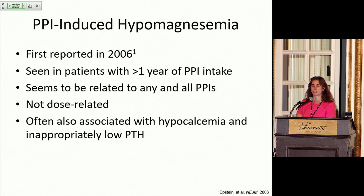So PPI-induced hypomagnesemia was first reported in 2006 in the New England Journal. Seen in patients usually who have greater than 1 year of proton pump inhibitor intake, although it can be 8 to 10 years, it can be quite a long time after. Seems to be related to any and all PPIs, does not seem to be dose related, so not the kind of thing where you can just taper them onto a lower dose and it goes away. It's often also associated with hypocalcemia and an inappropriately low PTH.